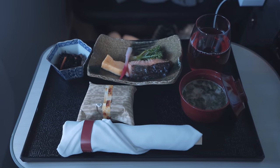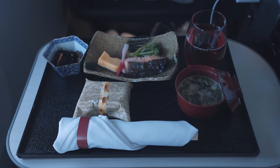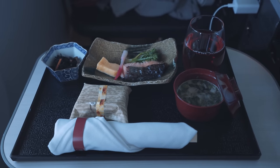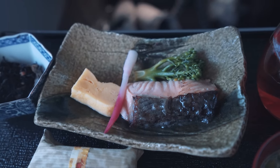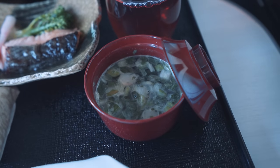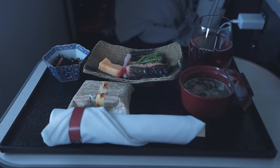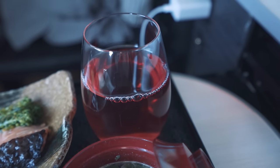About 2.5 hours before arrival into Tokyo, I asked for the arrival set meal, which was very enjoyable. It consisted of yuzu-flavored grilled salmon, braised hijiki seaweed, steamed rice, and miso soup. I noticed that JAL does their fish really well. For my drink, I just got a cranberry juice.